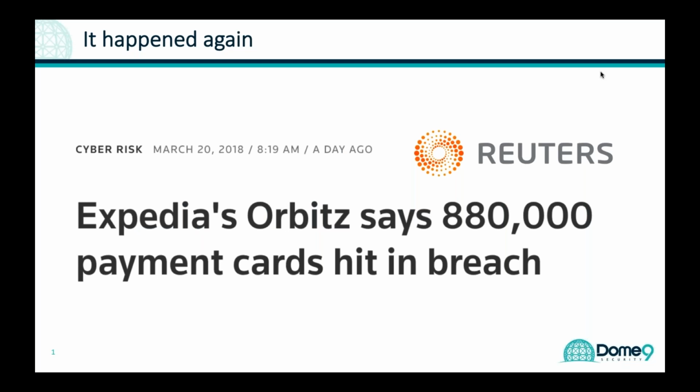A PCI-related breach happened again. This is just recent, from a couple of days ago. 880,000 payment card details were stolen in a breach on Expedia's Orbitz. And this is not unusual. They were PCI compliant, which means that being PCI compliant is not even the whole story, but being non-compliant is even worse.